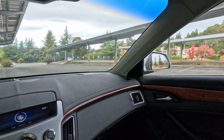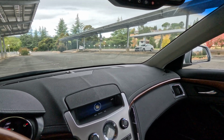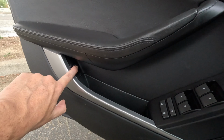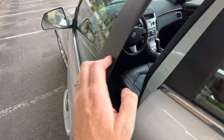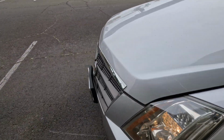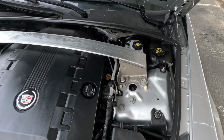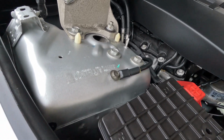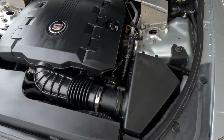All right, let's pop the hood. Let's check out the back seat. Let's look in the trunk. I have not seen what's back there, so we're gonna find out together as one. That's the hood. Here's the trunk. Yep, binging and bonging. Nothing terribly exciting. Sitting here idling away.